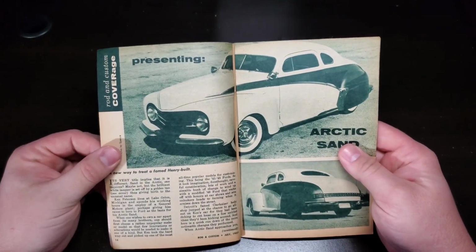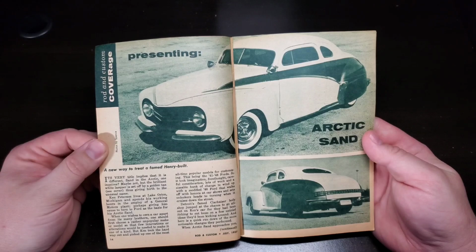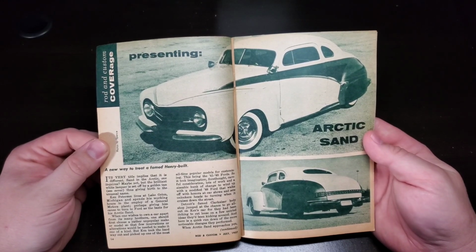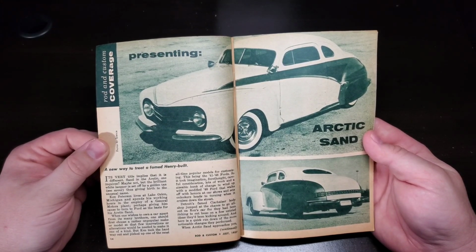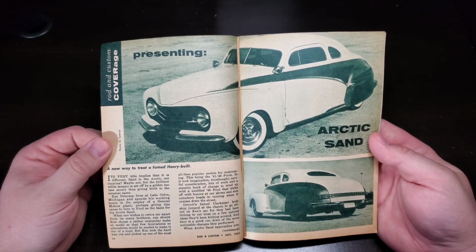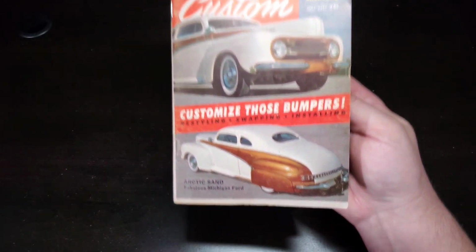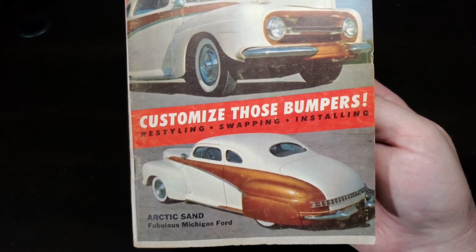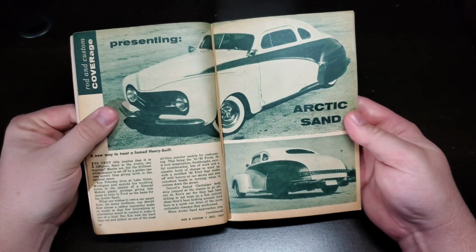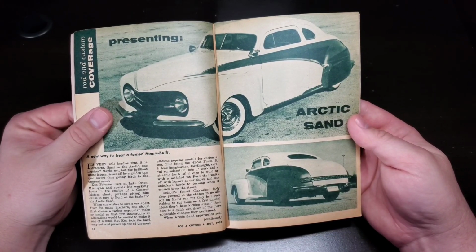And here's our cover car presenting the Arctic Sand. Its very title implies that it is different. Sand in the Arctic, one inquires. Maybe not, but the brilliant white lacquer is set off by a golden tan, thus giving birth to the unusual name. Again, if you want to check out that color, great looking color combo there. '48 Ford.